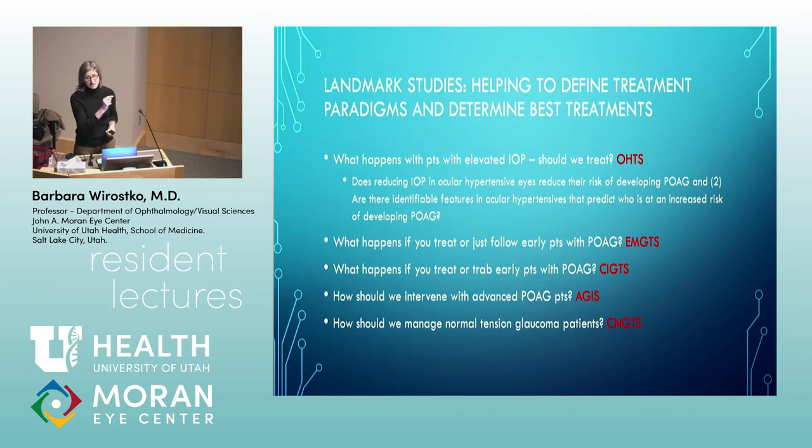And it's kind of frustrating because if you take a step back, I was with my colleague when they were presenting it at AAO on Glaucoma Day, and basically the takeaway is patients still progress. But wait and see when the paper gets published. The other thing is, what are the identifying features in ocular hypertensives that predict who is at a higher risk for progressing? So two things.